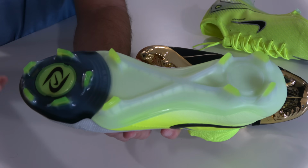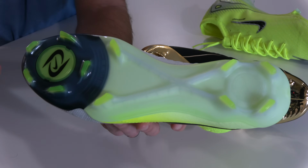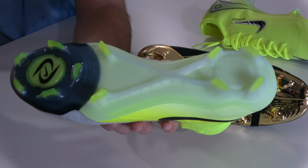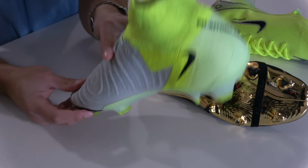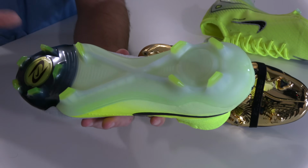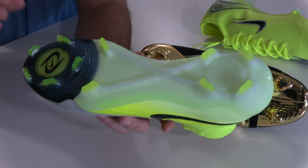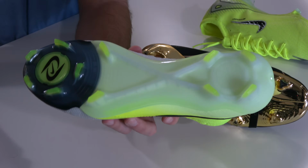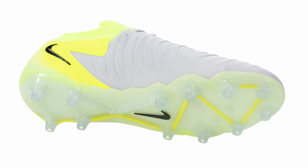It just seems to cling to the playing surface, and because of the all-blade design, it has the feel of a speed boot where you get plenty of bite when pushing off, but if the goal was to be able to twist and pivot a little more easily, you're not necessarily getting that sensation from this particular stud pattern. However, you do have the option of going for the AG Pro variation, which not only changes the stud pattern for something a lot more traditional, it also gives you the original Phantom GX sole plate, which I would argue is also a little bit better.